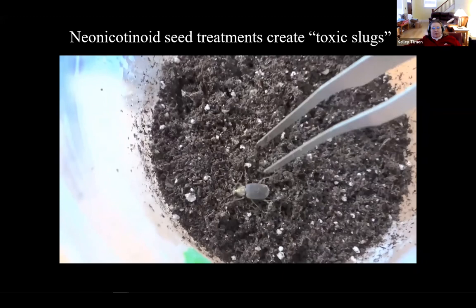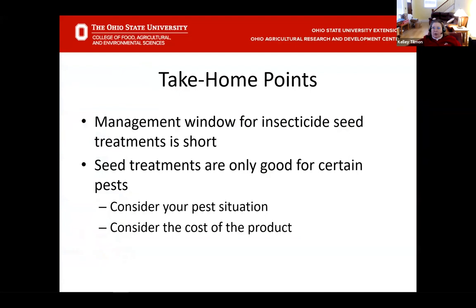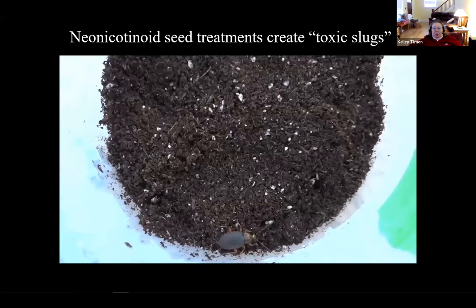And it will eventually go on to die. So we've got a situation here where, by using the insecticidal seed treatment, we're taking out the predators, which allows the slug populations to increase.